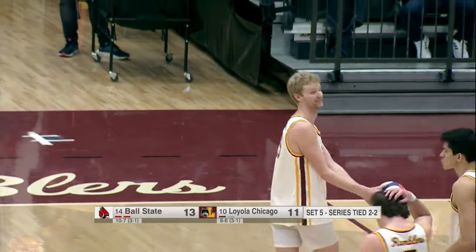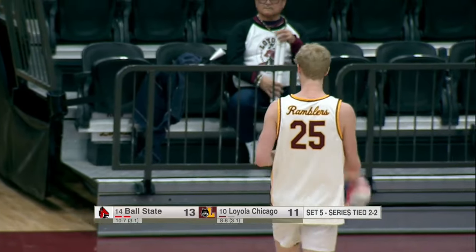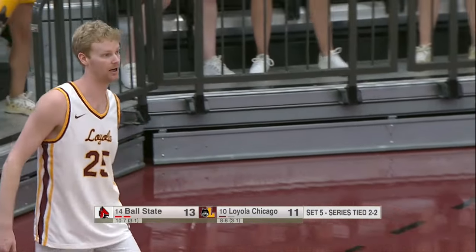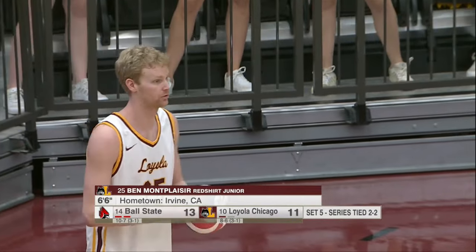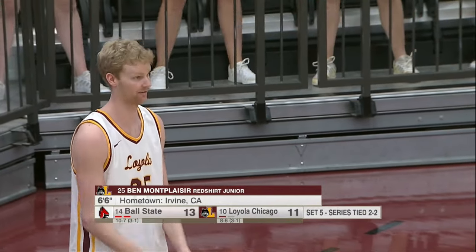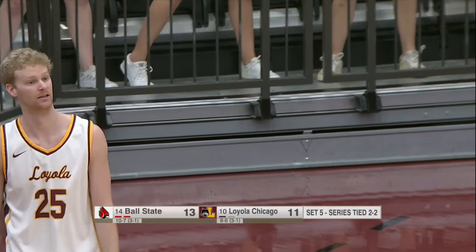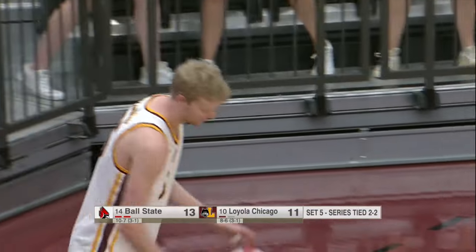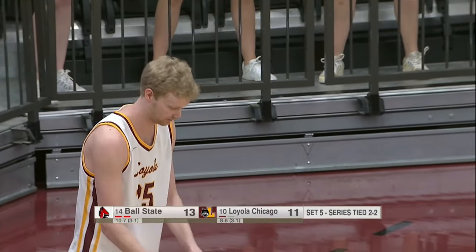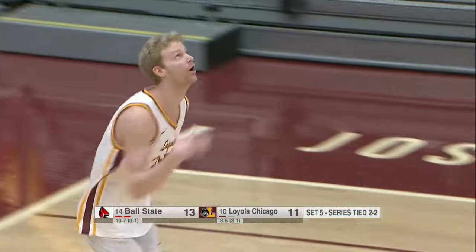See if the Ramblers go for another sub. They subbed earlier. We're allowed 6 total subs. They might be at 4 subs right now or 3. Look and see. One sub was 4. It was a serving sub. Oh, I take it back. Sorry, it was 5 subs. So Montplaisir has to stay. Montplaisir to serve. Ramblers down 2. Ball State need just 2.